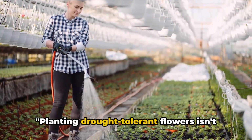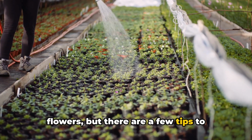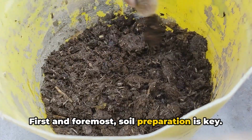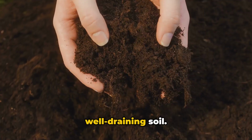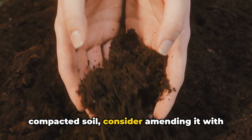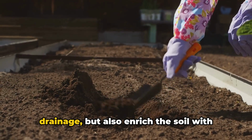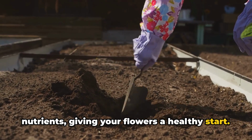Planting drought-tolerant flowers isn't much different from planting any other flowers, but there are a few tips to ensure success. Now let's dive into the planting process. First and foremost, soil preparation is key. Drought-tolerant flowers thrive best in well-draining soil. If you're dealing with heavy clay or compacted soil, consider amending it with organic matter like compost or coconut coir. These amendments not only improve drainage but also enrich the soil with nutrients, giving your flowers a healthy start.